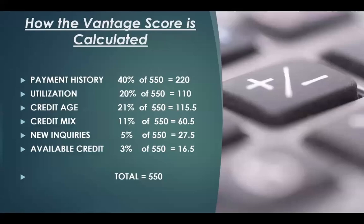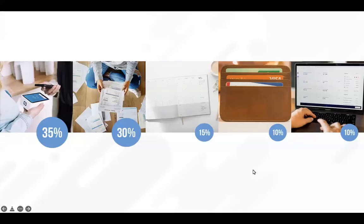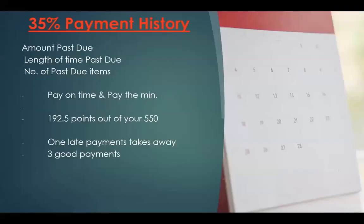FICO score. So these actually have 6 as opposed to the 5 when it comes to the Vantage versus the FICO. So this is what it looks like. I'm gonna explain a little in depth what your FICO score is and what it's made of right here. We're gonna get to those things in a second.